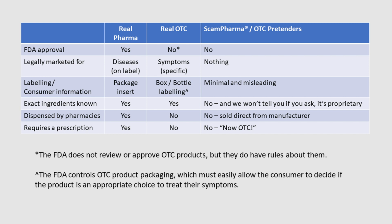What about labeling and consumer information? Prescription drugs, which is to say real pharma, have a package insert, which is this incredibly thin piece of paper which has been folded up worse than a map and contains tons of writing in tiny font. The font size that equals "Don't read me." But you know what? It's there. Real OTC has box and bottle labeling, and the FDA controls OTC product packaging, which must easily allow the consumer to decide if the product is an appropriate choice to treat their symptoms. ScamPharma's packaging, whether it's an insert or the box itself, is minimal and misleading.